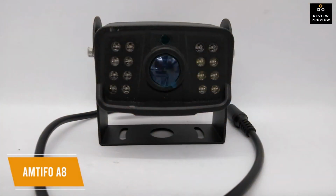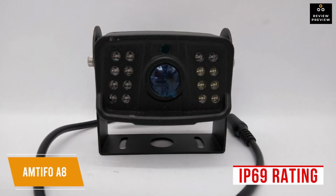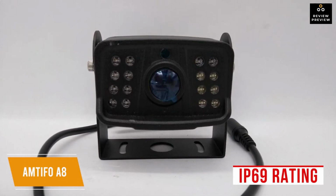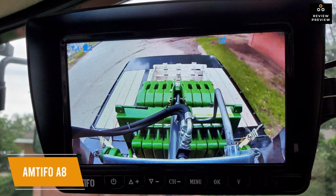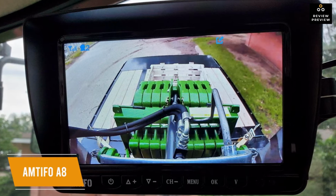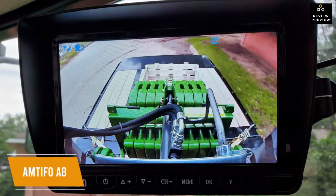Even though the camera is larger than competitors, it has a sturdy IP69 waterproof rating and a temperature range of -22 to 176 degrees Fahrenheit. It also has an outstanding theoretical maximum wireless range of 984 feet that will reliably work on vehicles up to 80 feet in length, and it operates at high speeds for vehicles up to 56 feet long.